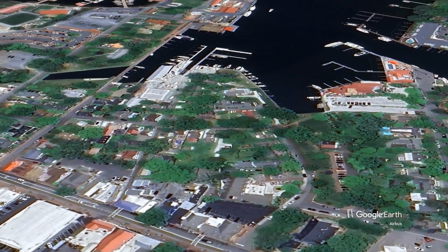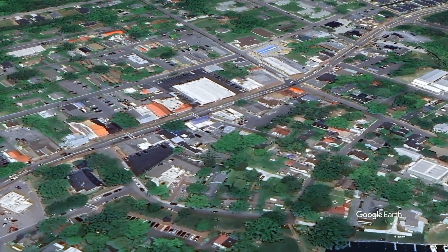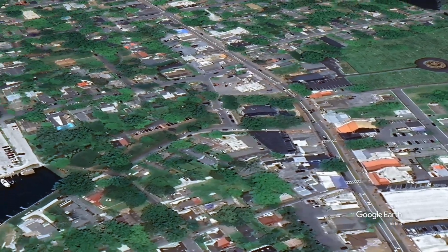All right, so St. Michael's is one of those towns that looks like it was pulled straight out of a storybook. It's cozy, it's charming, and it's right on the water. It's one of the most visited towns on Maryland's eastern shore. And after spending just one day here, you'll totally get it. Well, let's start with the vibe.